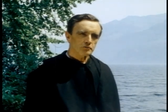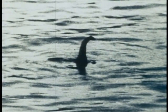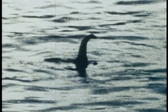And Adamnan says the holy man made the great sign of the cross in a loud voice and drove it off so that it didn't do any harm to him. Well, we don't know how much truth there is in that, but that's the first account we have of this strange thing that's in the Loch. Perhaps a modern camera caught a descendant of the great serpent described by St. Columba in the 6th century.